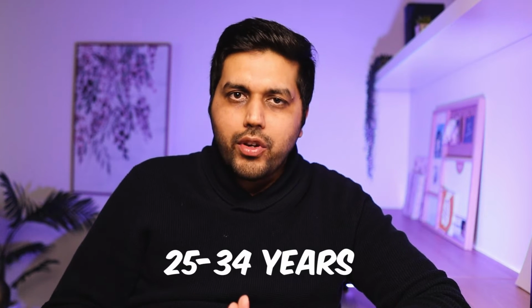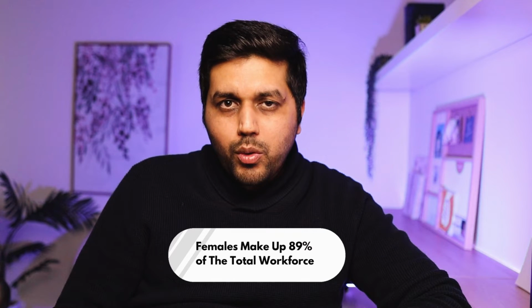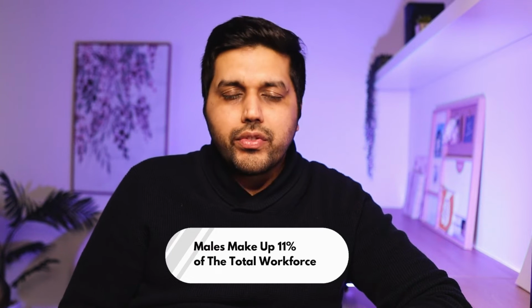Now, the average age for a registered nurse is around 43 years, but there is a large share of nurses who are between the ages of 25 to 34 years. At the moment, it is around 25% of the workforce. Nursing is clearly a female-dominated industry, with around 89% of the people working as nurses being female. Males account for the remaining 11%.